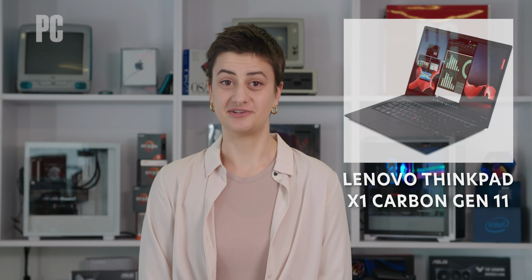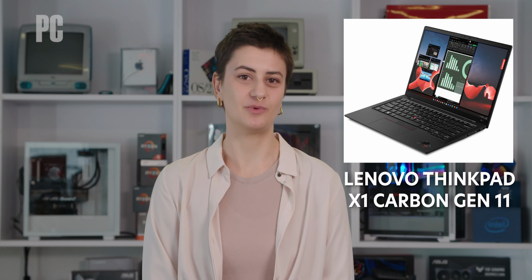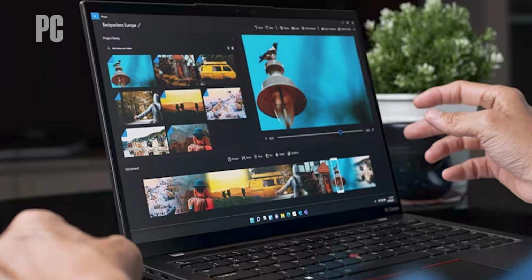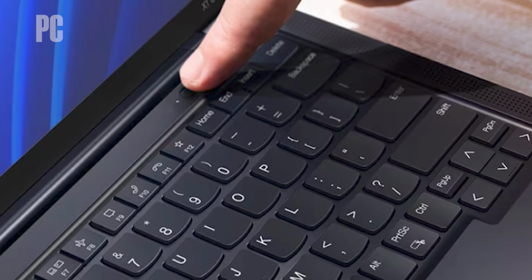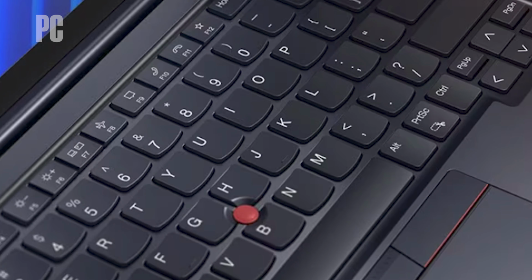Lenovo's reign as Lord of Business laptops continues with the 14-inch ThinkPad X1 Carbon Gen 11. With a choice of 13th Gen Intel Core processors, a full set of ports, and a legendary ThinkPad keyboard, this year's revision is enough of an update to maintain its royal status.